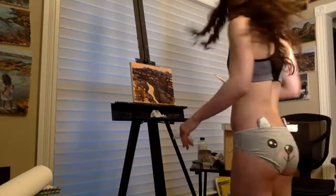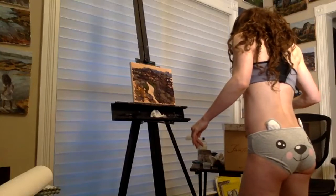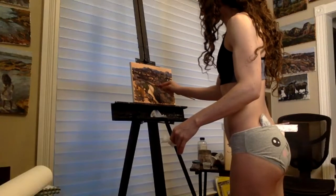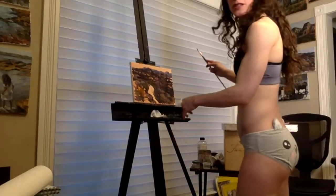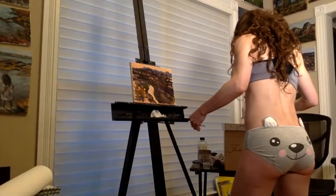I was talking about doing some river. I haven't done that, so I'm going to get a little bit of river in. And that is not brown enough, so I've got to get that brown enough.